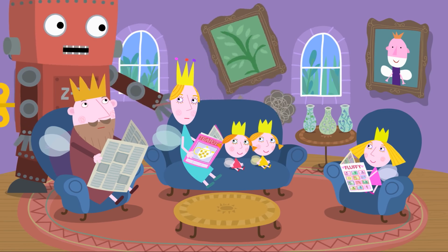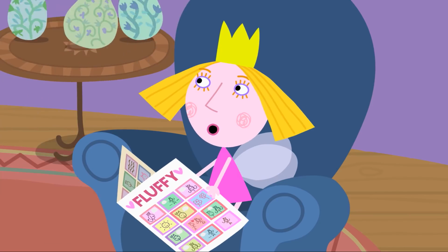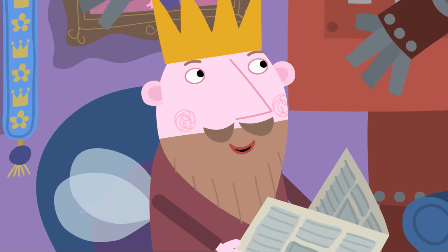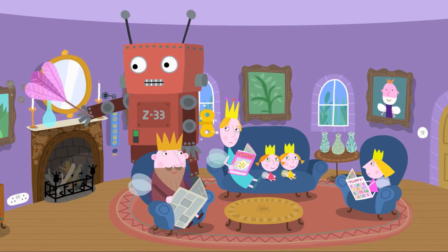Must tidy up. My goodness. What's this? It's Ben's robot. Nanny has borrowed it to tidy up the castle. It looks like it's doing a very good job.